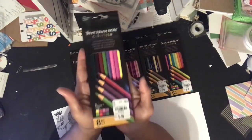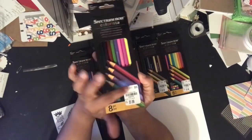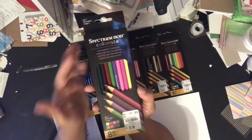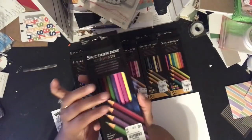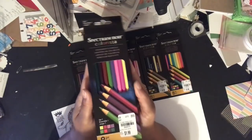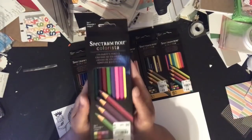I actually got them over a week ago. This is part of the September haul, but I got them in August. I was waiting to do this in the haul. I got them like 2 weeks ago, but I was waiting because I wanted to test them out and hadn't had a chance to test them out. So that's the first one.